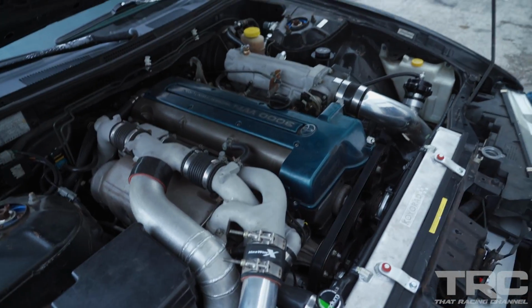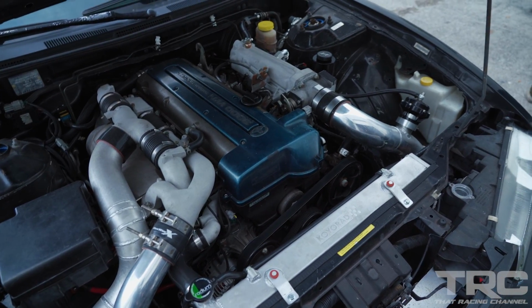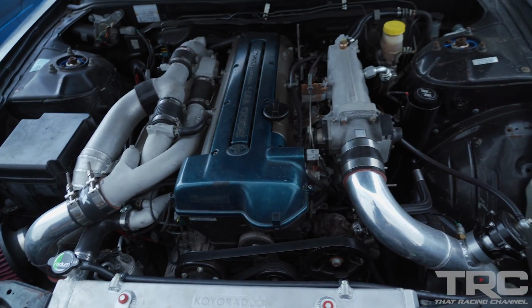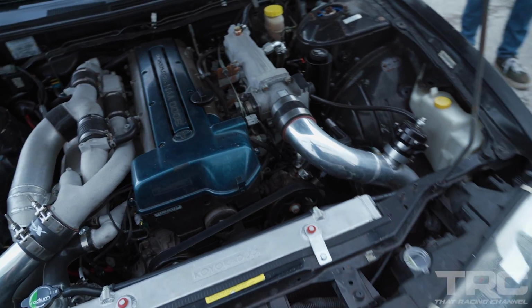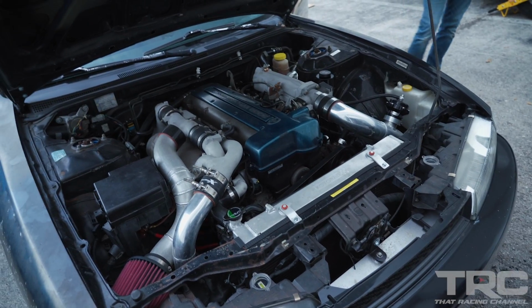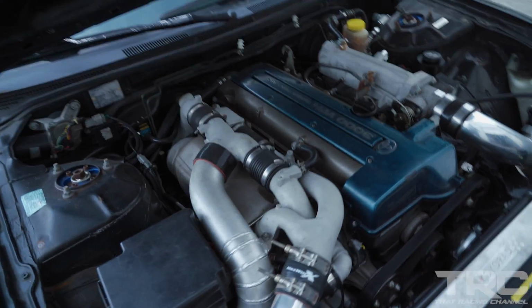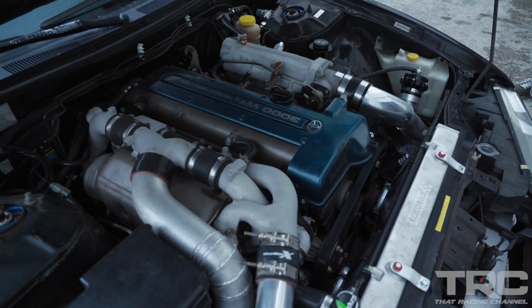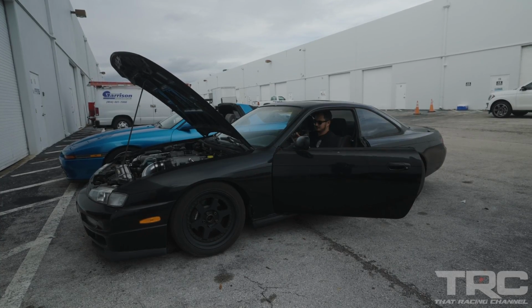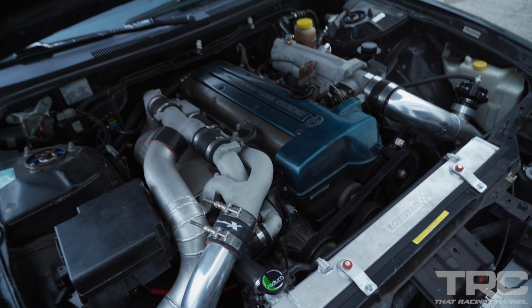So we don't know much about it. We know it's a pretty much stock long block VVTi 2JZ. Mark over at Mosworks and his brother were building this thing over the years, and they just kind of lost interest. Mark got too busy for it, and it sat literally for 3-4 years. I don't know exactly how long, but it definitely still needs a lot of TLC. Dude, sounds good too. The engine sounds healthy.